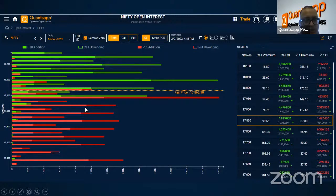On the support side also, below 17,800, you have 17,700, 17,600, all positioned with reasonable OI out there.